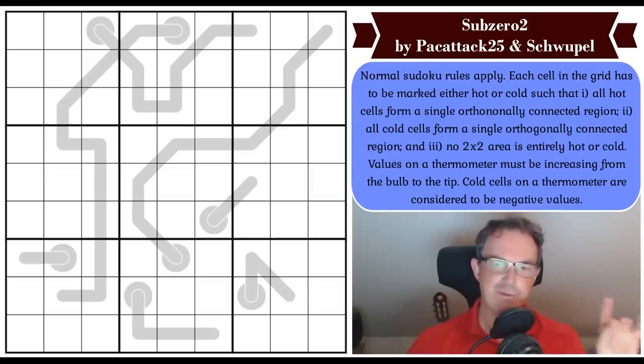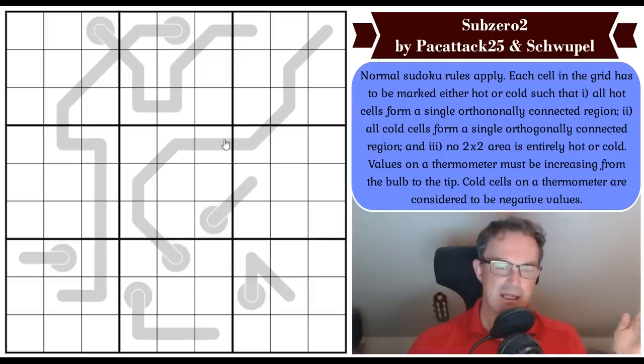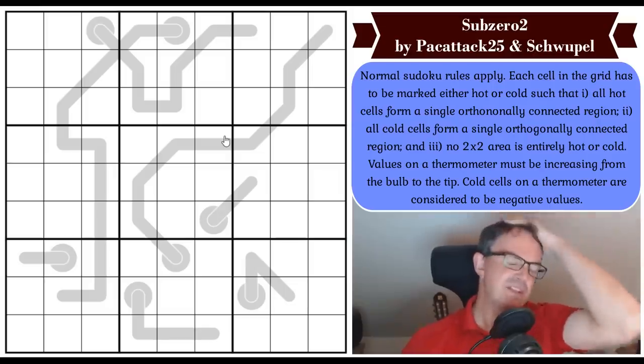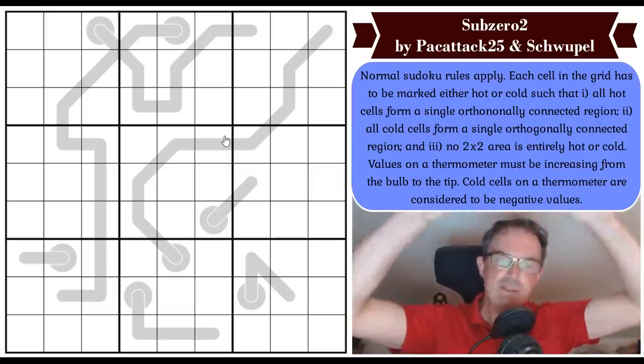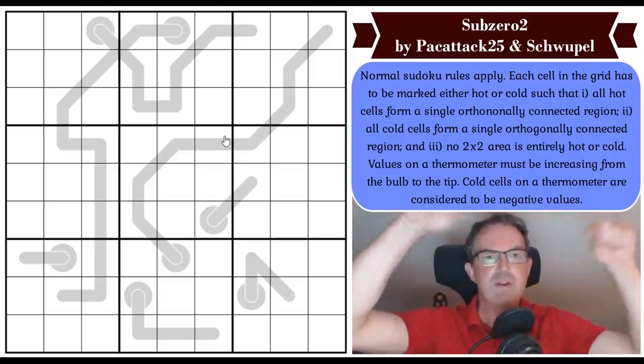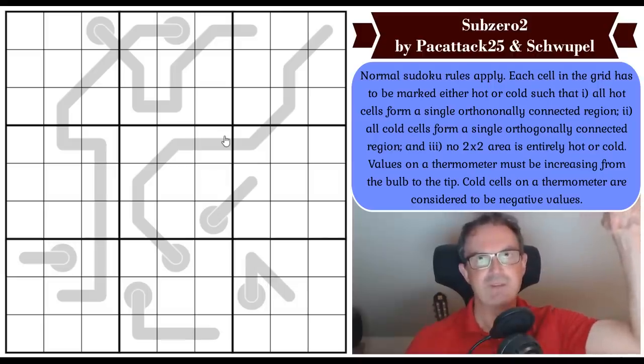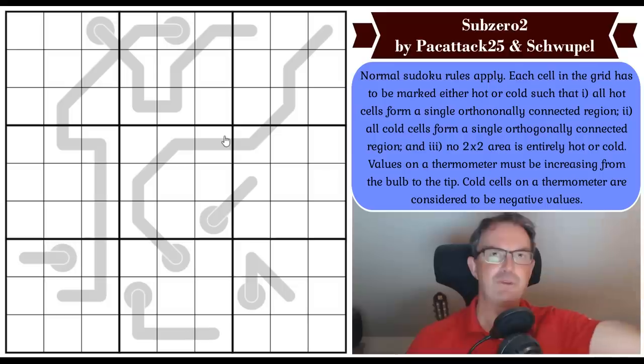But this next rule is beautiful. Values on a thermometer must be increasing from the bulb to the tip, and cold cells on a thermometer are considered to be negative values. Isn't that a beautiful idea? So I think what that does is it almost reverses the thermometer for the section of any thermometer that is cold, because what I'm thinking is 9 in a cold cell would have the value of -9, which would be more cold than -8. And therefore 9 would have to come before 8 on the thermometer if they were cold cells, if you see what I mean, which is bonkers.